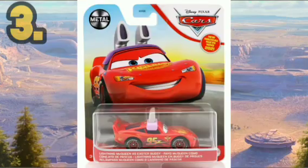since McQueen's just taking a break and enjoying his Christmas. In 3rd place is another Lightning McQueen who is from Holiday and made his way into the main line, Easter Buggy Lightning McQueen.